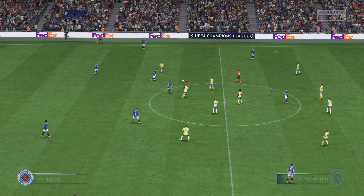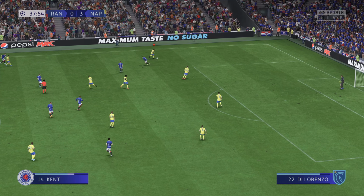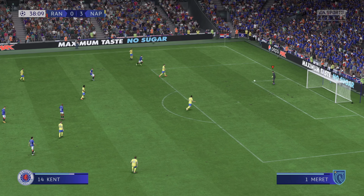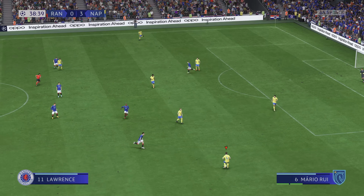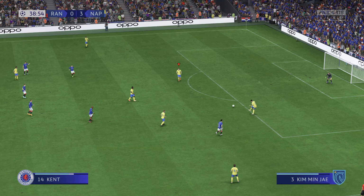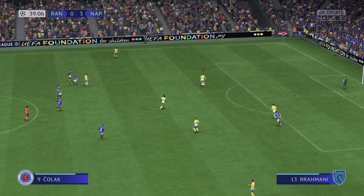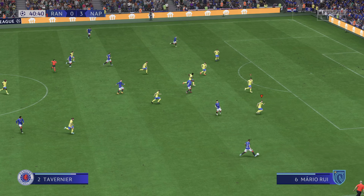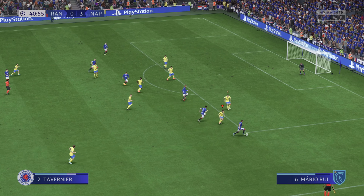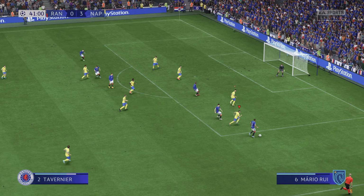Nicely timed tackle. Mario Rui. Well, on the cusp of the half-time interval, and the visitors are prospering. Stuart, what have you made of their performance? Well, when they play like this, they're such a good team to watch. Their passing, movement and finishing have been of the highest quality. If they continue to play at this pace for the rest of the game, who knows how many they could score.